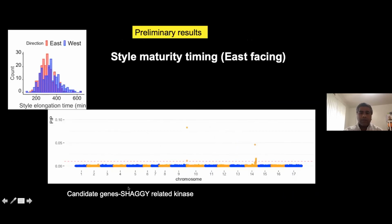So we also mapped briefly the style maturity timing, and the candidate SNP associations were on chromosomes 10 and 14. That includes one of the shaggy-related kinases. And then I need to probe further into each of these windows to see any other candidate genes.